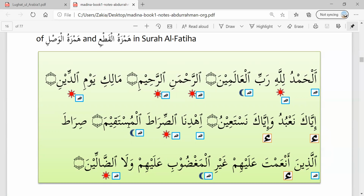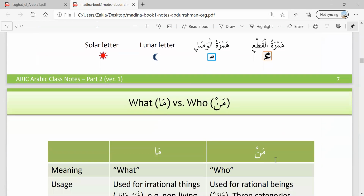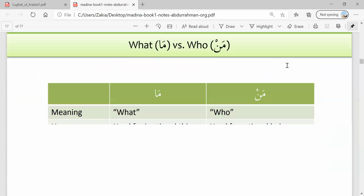Okay, so here we have the moon letters. You see the symbol of the moon. So al, because we're pronouncing al. And here, al-alamin, and here al-maghbubi. So here the lam is qamariya. So you have shamsiya, qamariya, hamzatul wasl, hamzatul qata. Alhamdulillah. And here's the key. So if you do get confused, you can refer to the key here.